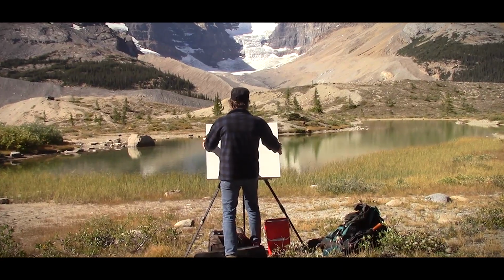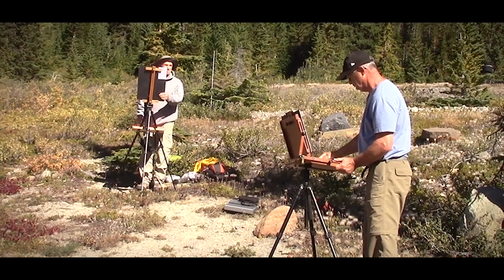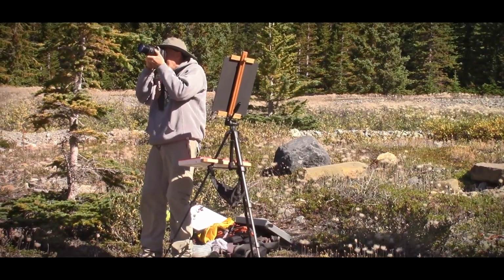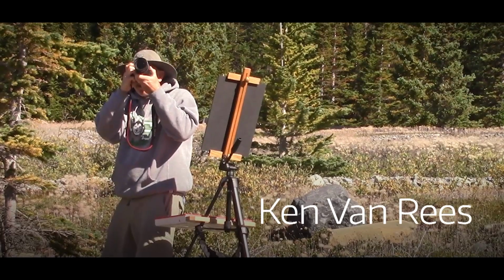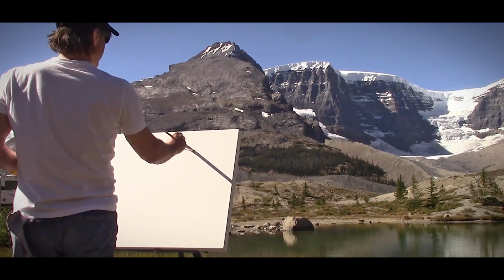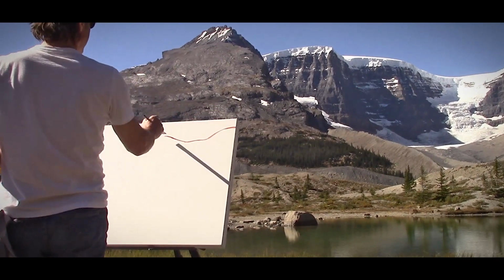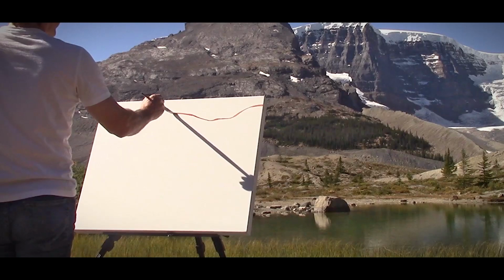We're so close to the truck, I've decided to paint a larger 24 by 30 canvas since I won't have to hike it out. As always, it's great to capture some images for work back home in the studio. I find that it's essential to have an accurate drawing of the rock face before I start. Otherwise, it's very easy to get lost in the details.